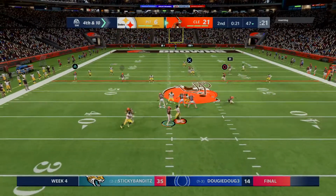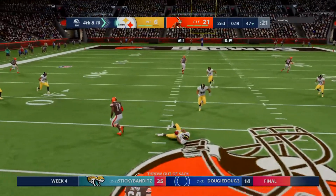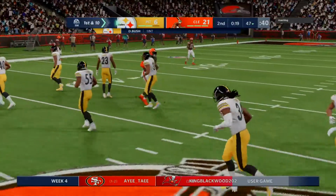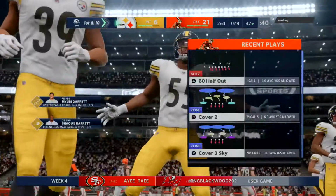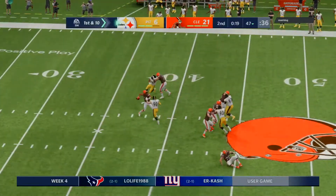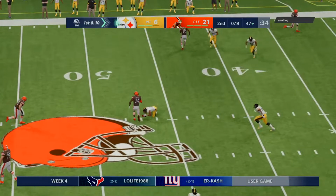To the air again, Love. Oh, he tries to get it to Metcalf, but it's intercepted. It's Devin Bush, the linebacker, who picks it. He had a little bit of the turnover bug last week, 3 interceptions. Not an absolute disaster, but another one here. Do you start to get a little worried?